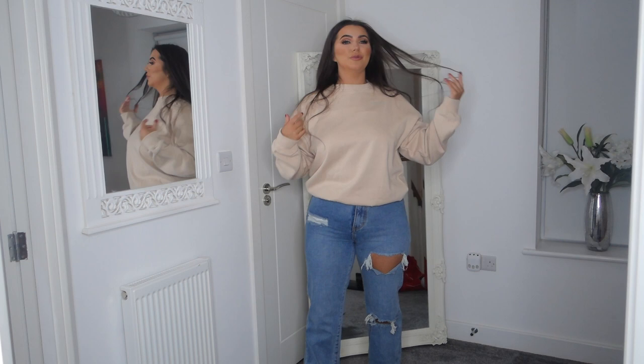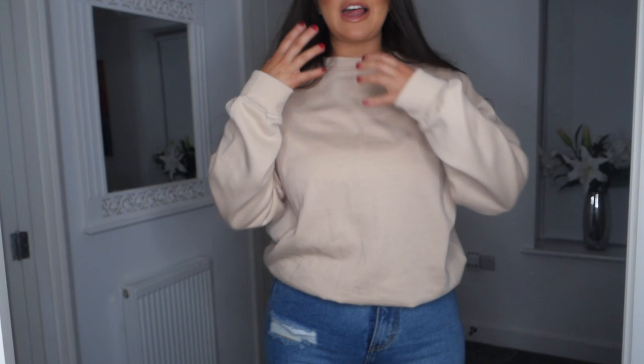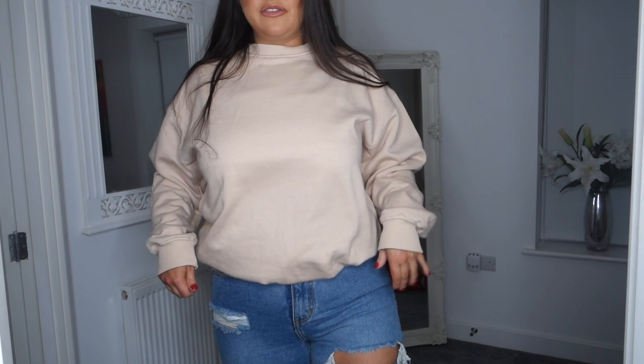And next, and last but not least, we have got this super cute nude creamy jumper. I've wore the same jeans for this and just styled it with some white sneakers. I just love this. It's got their logo on. Can you see? Luxe to Kill. It's really warm. I love how, like, it's a proper baggy jumper. So you could either just bobble it, or you leave it baggy, or you could tuck it in.